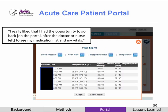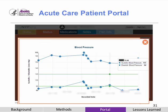And here's an example of what patients will see on their vital signs. They can either see their vital signs as a list, or they can see a graphical representation of their blood pressure over time, or any of their vital signs over time.